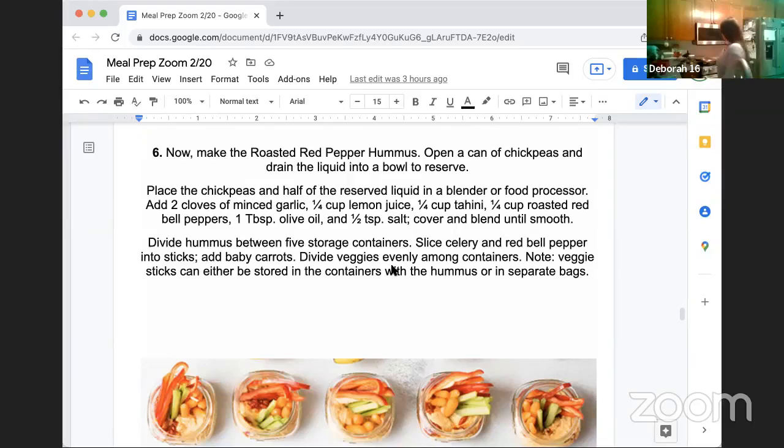Okay. So let's get another chickpeas. I'm going to mute myself just so the blender doesn't come across too loud. Okay, then I'm putting 1/4 cup of lemon juice, 2 garlic cloves.